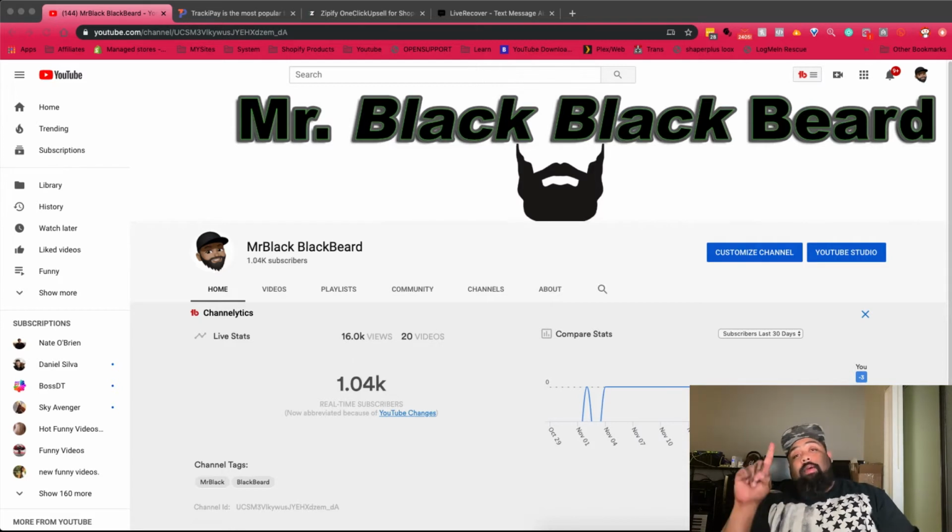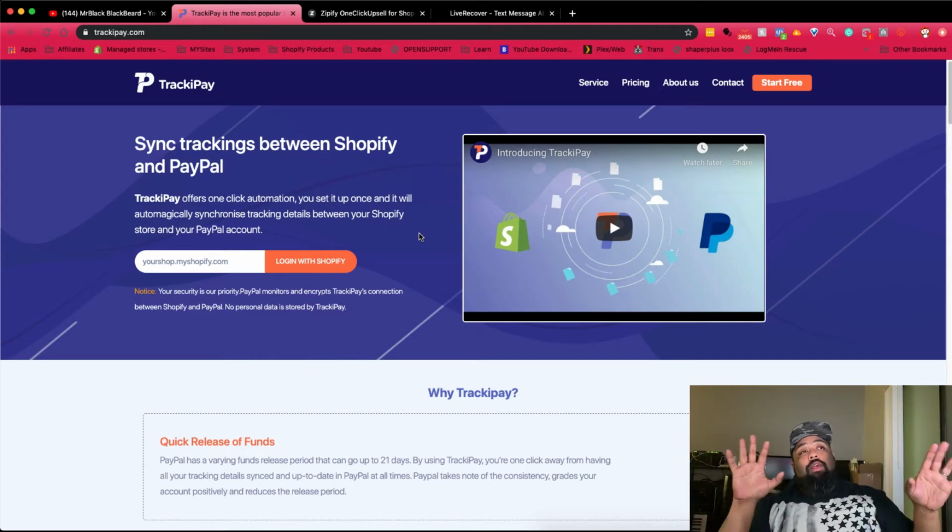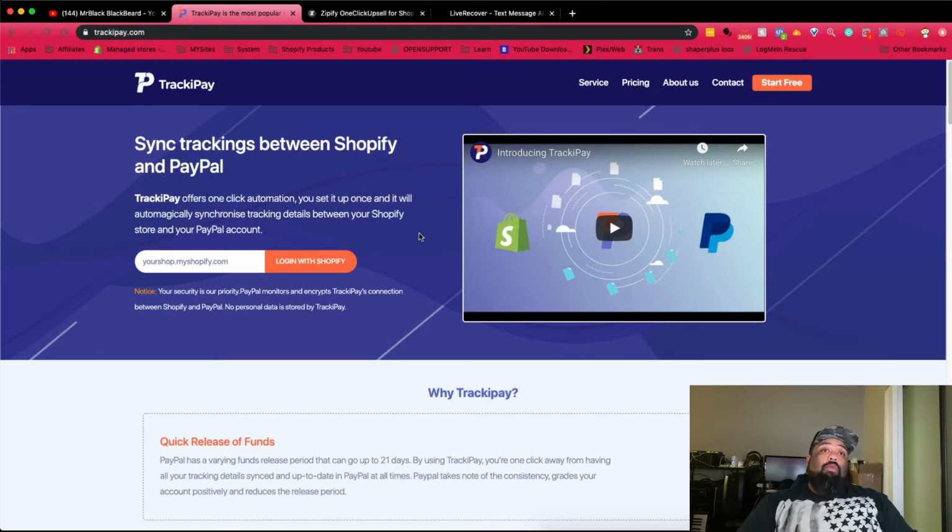Anyways, so the first app is called Track and Pay. I'm going to show you up here, Track and Pay right here. It helps you sync the information from PayPal to Shopify, because in PayPal sometimes your account gets blocked or restricted or put on a freeze, which pretty much can happen at any time. If PayPal thinks you're doing something that they don't like, they'll just say, hey, freeze, and you got your stuff frozen for I think 90 to 180 days, somebody said before, and they were making some pretty consistent funds on their Shopify stores.